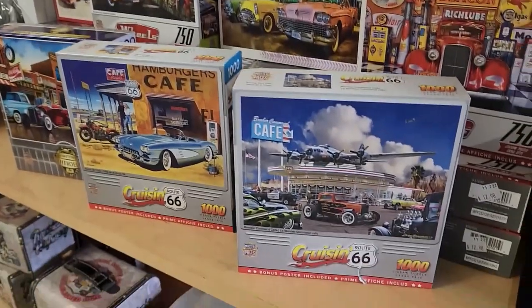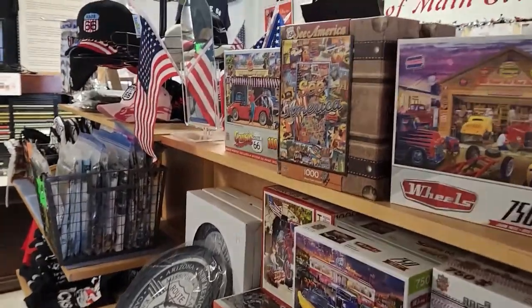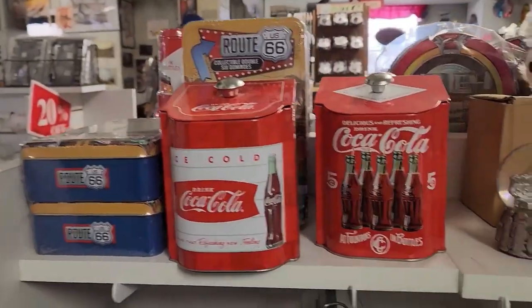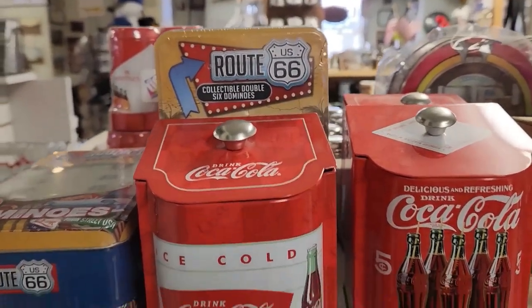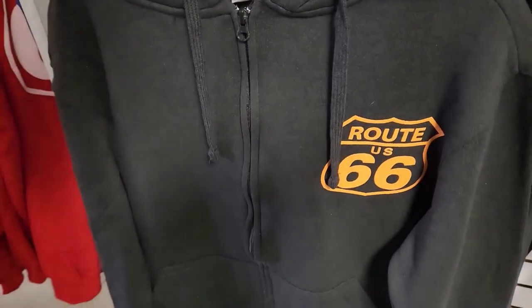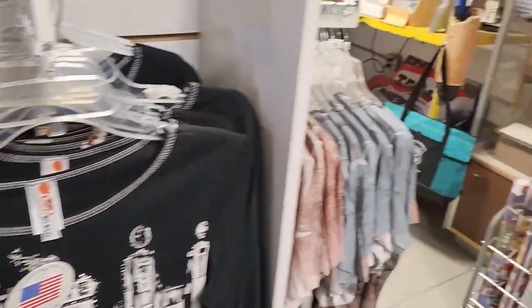Looks like there's some crossword puzzles, which I don't know if you enjoy, Ricky. And I'm not sure of your size. A domino set from Route 66. Oh yes, that I know. Yeah, but we don't know what Ricky's size is.